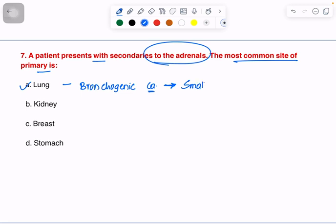Now, at the same time, you need to be aware of what type of bronchogenic carcinoma will have the higher tendency of metastasis to the adrenals. That is mainly the small cell carcinoma of the lung. Right, that is mainly small cell carcinoma of the lung. So from bronchogenic carcinoma, the most common organ where the metastasis will go is the adrenal gland, right? So that will be the most common endocrine organ.